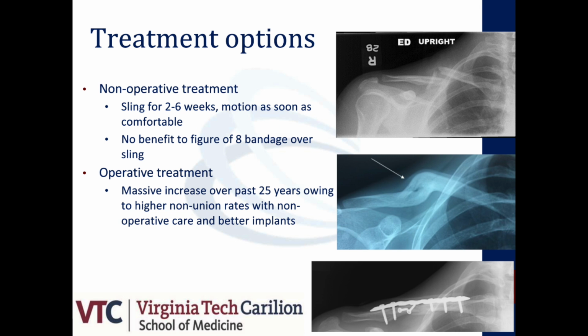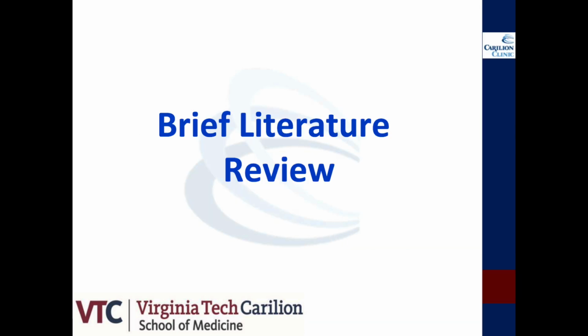Operative treatment: we've seen a massive increase in operatively treated clavicle fractures over the past 25 years, primarily due to better implants and also studies showing 15 to 20% non-union rates with non-operative care. For me, when I do operative treatment, I use a plate and screws, either superior or anterior, just depending on the fracture pattern. So I want to do a brief literature review to look at the evidence we have for fixing versus not fixing clavicle fractures and really analyze what's out there.